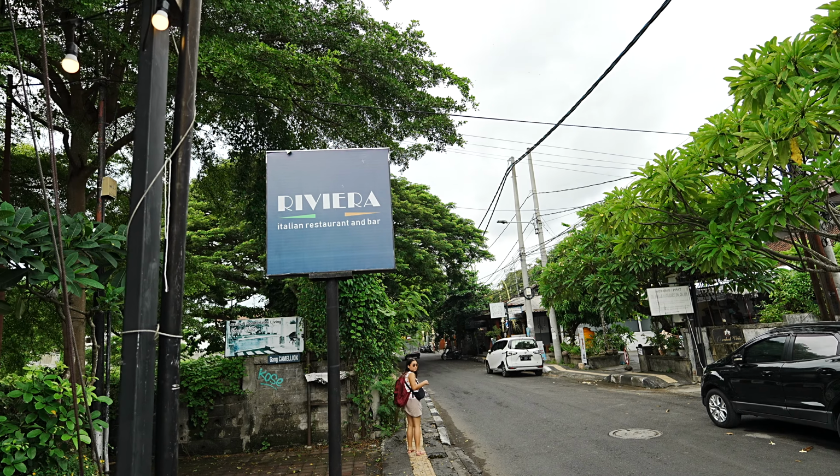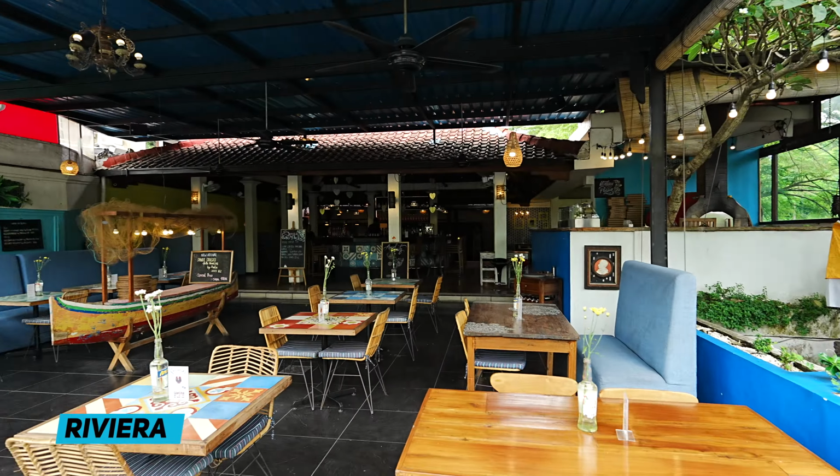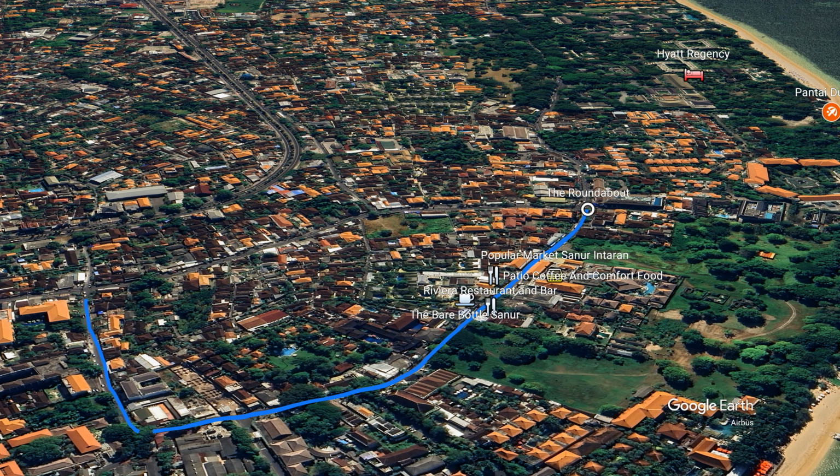Across the road from Bear Bottle is Riviera. I've never been there, but it's an Italian restaurant and it gets pretty good reviews, so that might be something to check out in the future. I'll do a review at some point, I guess, but I haven't got around to it yet. But definitely something to keep on your radar, and maybe look at some of the reviews online, maybe on Google Maps, to see if it meets your expectations.